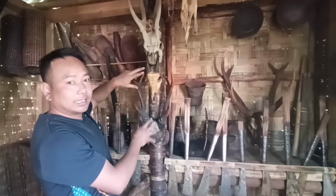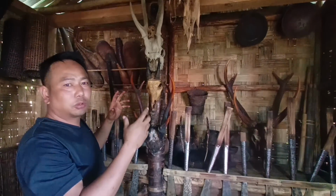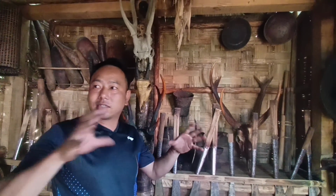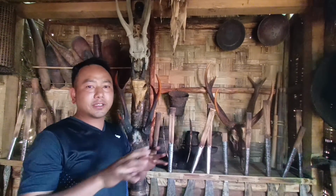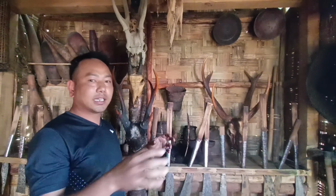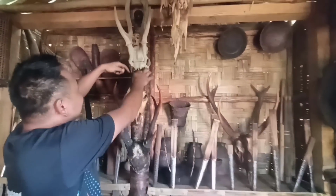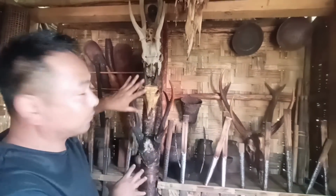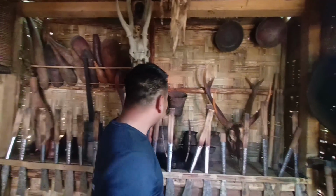All these wild animal skulls may probably be more than 40 to 50 years old. I told you right from the beginning earlier, Amo has been collecting all these things since the 90s. He has been to different villages, collecting and asking people to help him out. See, this skull is already deteriorating, but he is preserving it well. So good job to Amo.